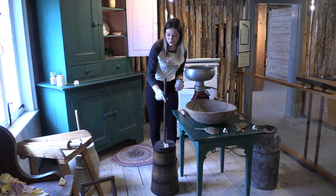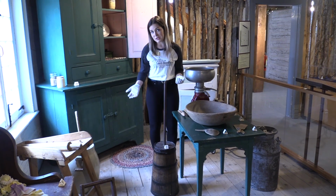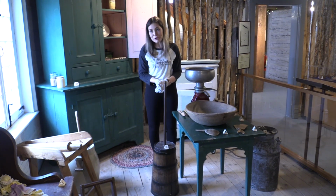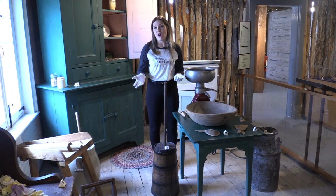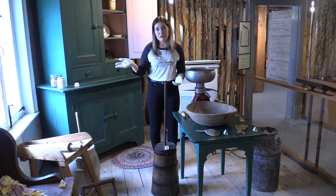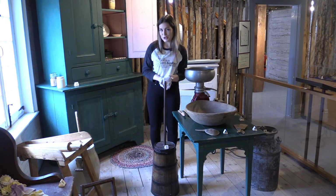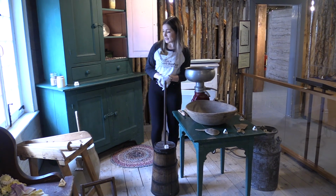I mean, they could take some turns, especially when it took several hours. Let's say you had 5 liters of cream in this churn. And mom was often pretty busy in the kitchen or in the garden, while dad was busy on the farm. So that's why the children would take care of this task.